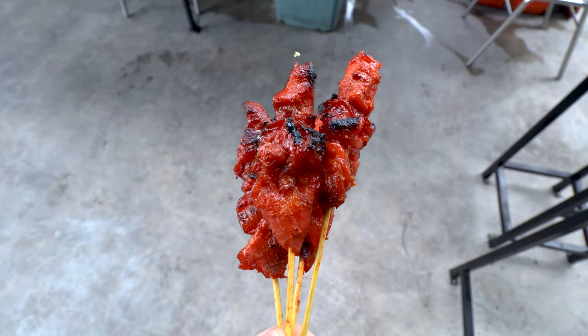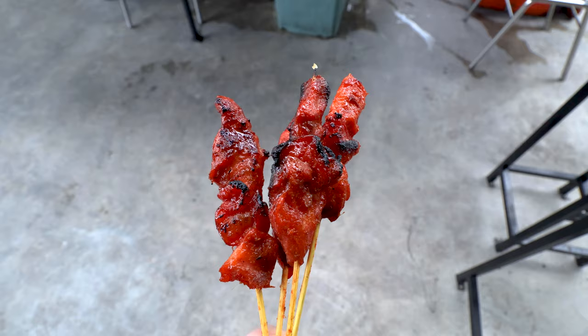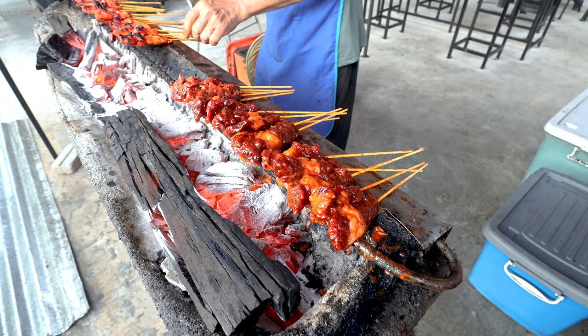Wow. I tell you what, I didn't expect it to be so soft. I mean, wow. It's sweet, but in a good way, not too sweet. But the taste of the grill, the taste of the charcoal, the smokiness on the chicken is incredible.